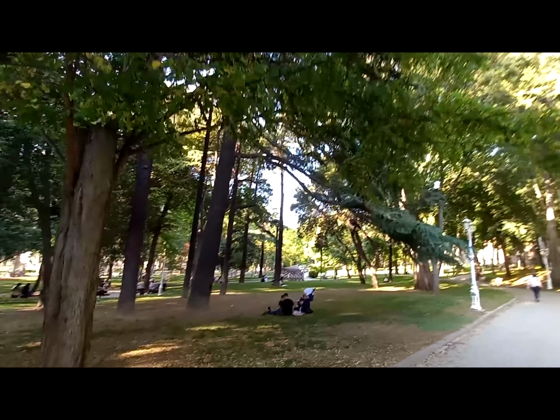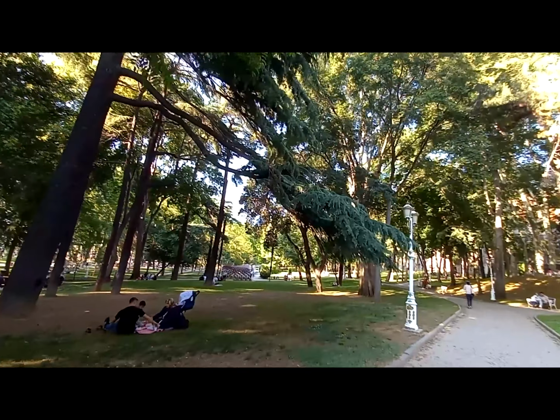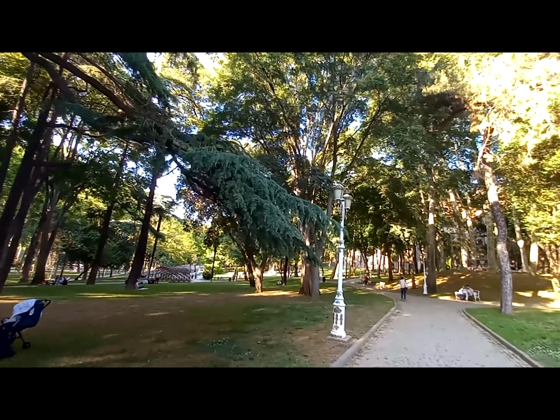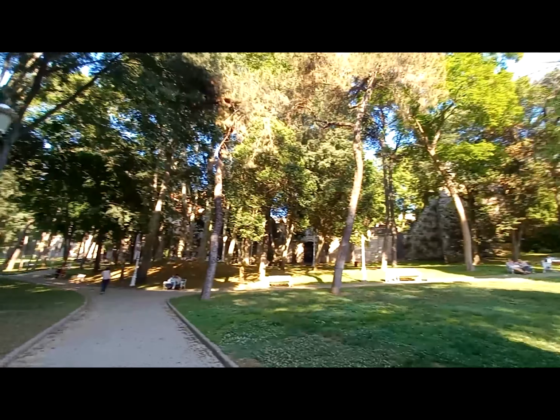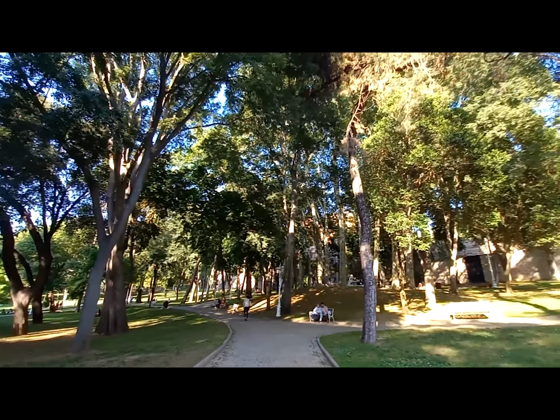So it's a really big park. I really love that place. I'm gonna go closer. It's like a geometrical shape and you can take pictures under it. I really like it. There are a lot of trees and the weather is really nice here.